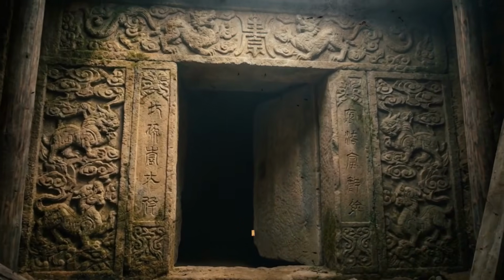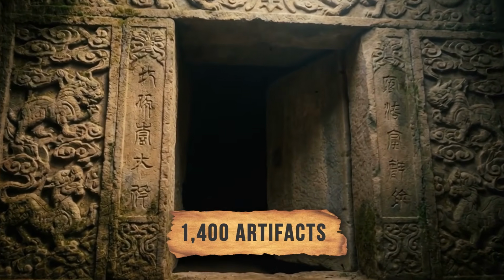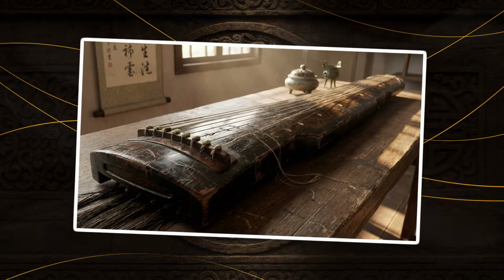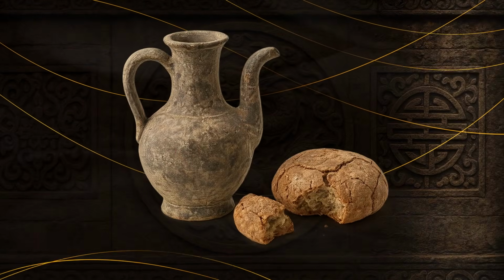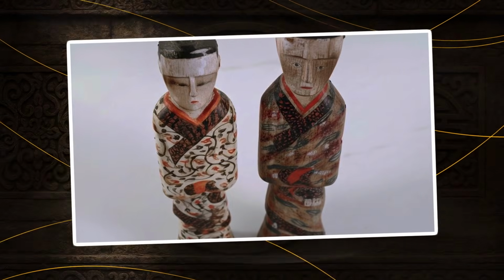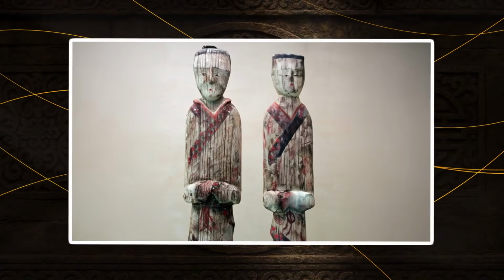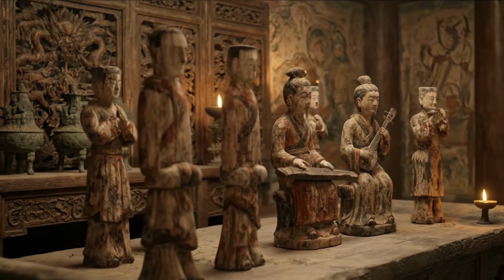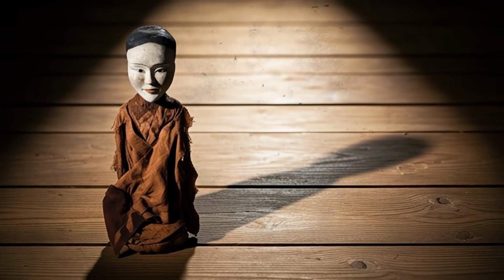And you know what they buried together with her? Over 1,400 artifacts, mostly personal stuff like silk clothes, cosmetics, and musical instruments. Even food, grains, meats, wine, and pastries. There were also 162 carved wooden figurines of various servants and musicians. It's possible that they were either just there to service her even in the afterlife, or maybe based on her actual servants.